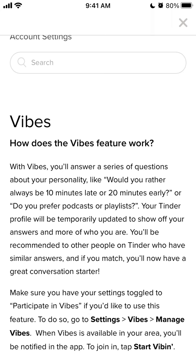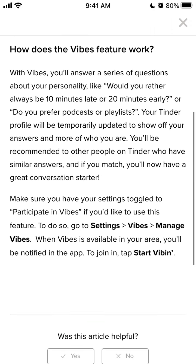Something similar exists in other dating apps, for example Bumble or some others, where before you start using the app you need to answer 10-20 questions to get a better understanding of your profile and get better matches. Then your Tinder profile will be temporarily updated and you will be recommended to other people who have similar answers. And if you match, you will have a great conversation starter.